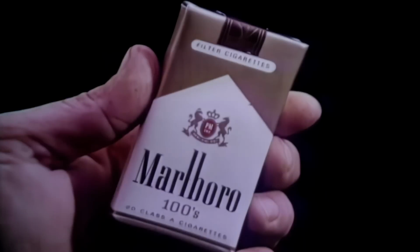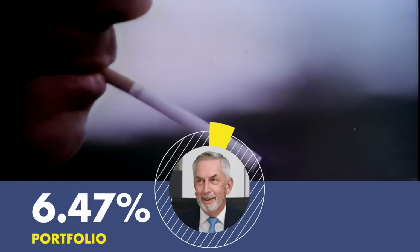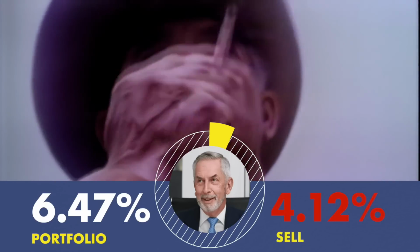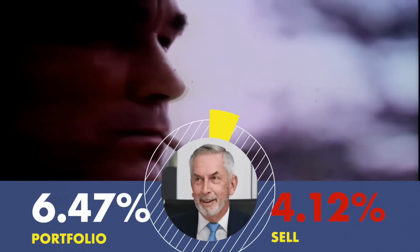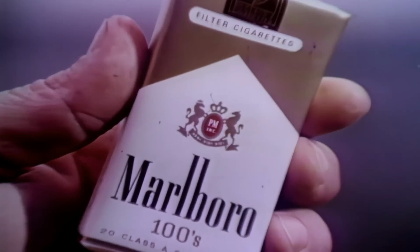Next up is Philip Morris. It makes up 6.47% of his portfolio, and last quarter he reduced this position by 4.12%. Philip Morris International is an American multinational tobacco company with products sold in over 180 countries. The most recognized and best-selling product of the company is Marlboro.